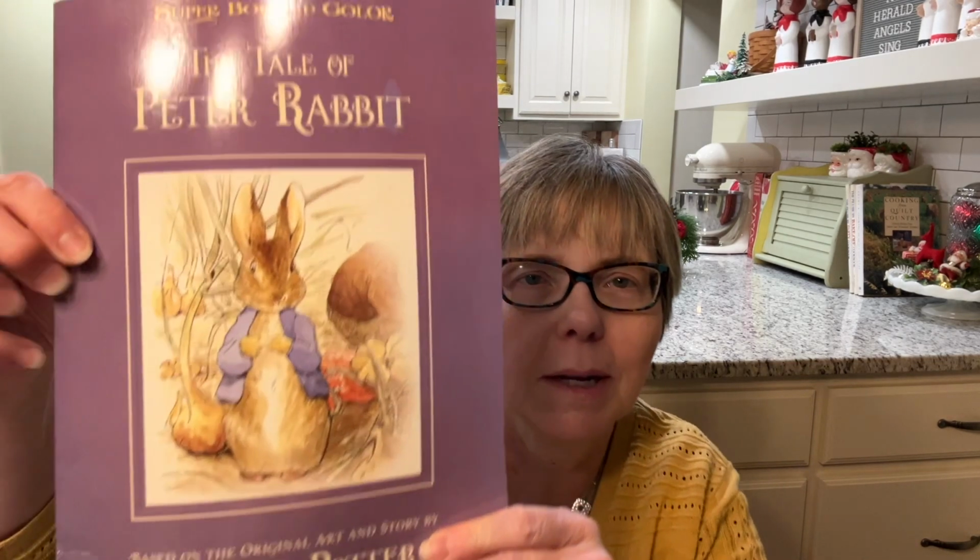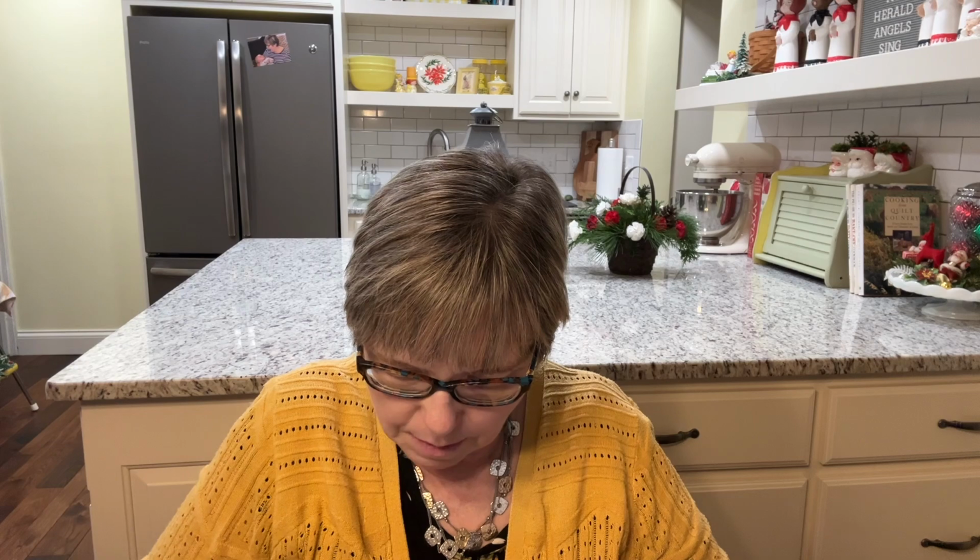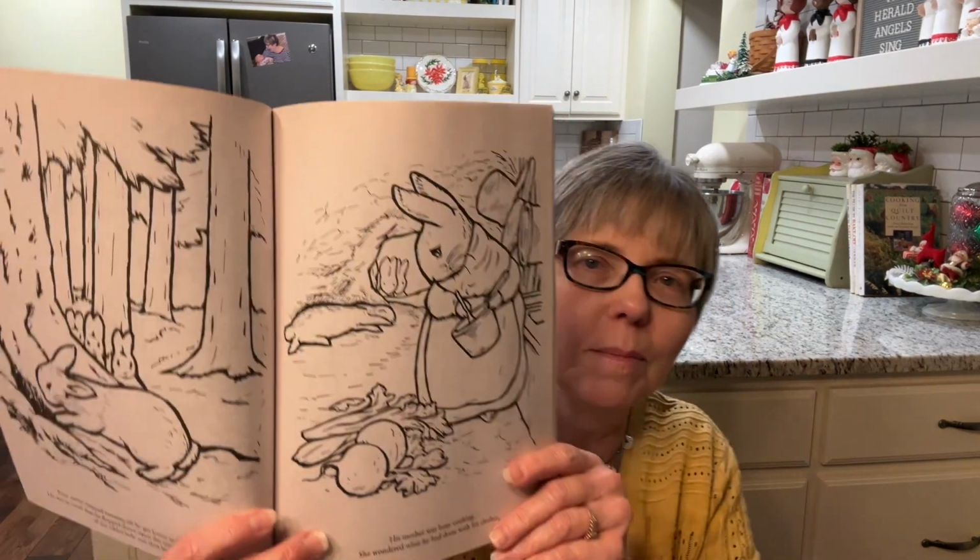And the next item I got two of, and they're exactly the same. It says Super Book to Color, The Tale of Peter Rabbit by Beatrix Potter. These are just really precious. Again, the same name, Benden from Ashland, Ohio. It's just super sweet. Look at some of the pages inside. We have had people in our booth, in our store at the Majestic Turnaround, looking for Beatrix Potter or Peter Rabbit stuff. So the other one's just the same, and I think that will be something good to have in my booth.